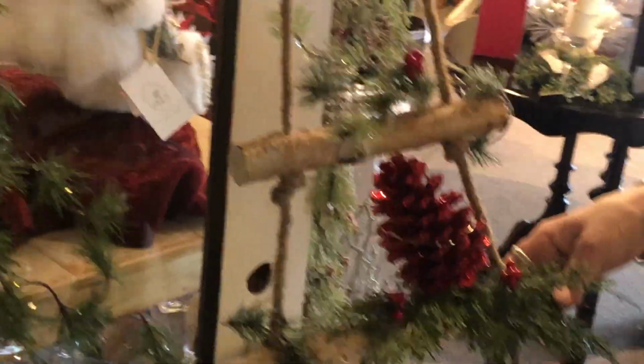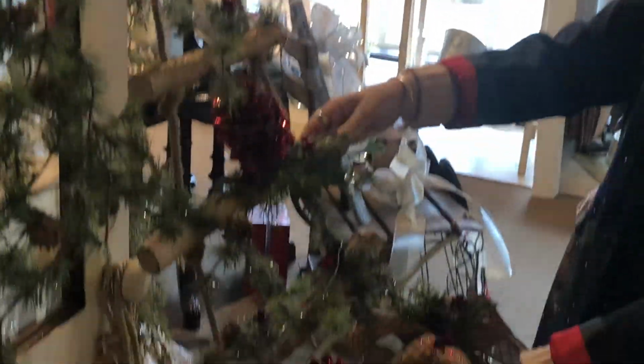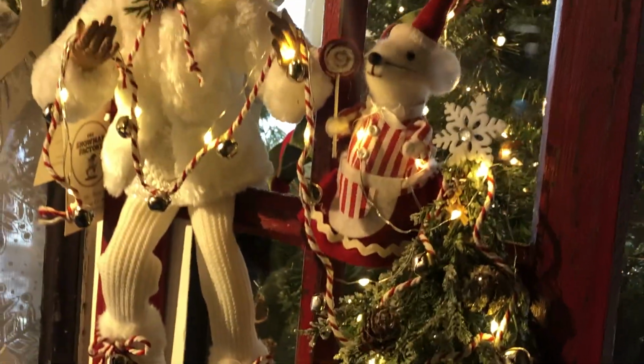This is a really fun piece. It's a log tree that we've decorated with pine cones, and it's got lights on it. It's a great piece for the wall. Elves, Merry Christmas signs.